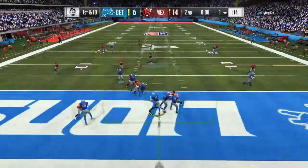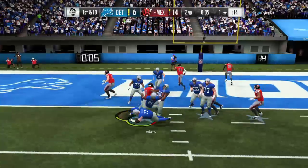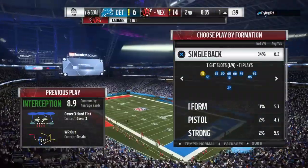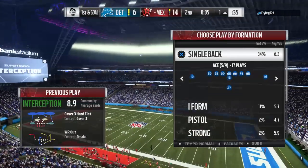Back to throw now in his own end zone, and he fires one that's intercepted. Read it well, and it's picked. And he's given his guys a shot for late points as they will take over in range for a field goal, or maybe more.